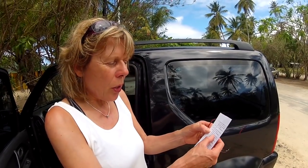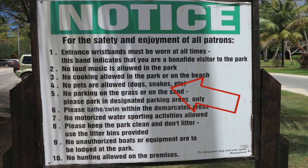We're at Pigeon Point Heritage Park. This is where you go onto the Buccoo Reef and do the tours. But it says here, this is the little ticket you get. Tells you what you can and can't do. It says no pets are allowed here, and that includes dogs and snakes, etc.